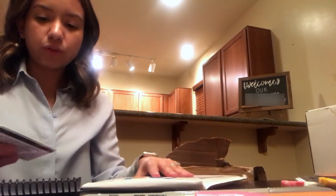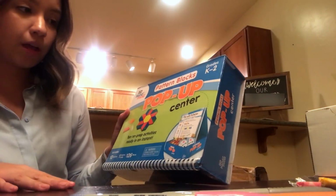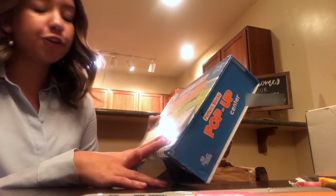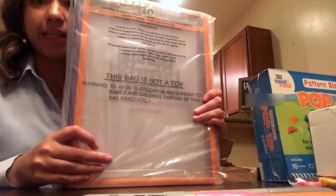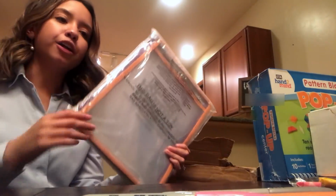That is so cool. The next thing in the box is also from ETA Hand to Mind, and it's pattern blocks. I have some like these in my classroom. I don't have a little booklet that goes along with it, so it has 10 activities, 1 teacher guide, and 126 pieces. Then I absolutely love these. These are dry erase sleeves. I have a ton of them in my classroom. I use them a lot, so I'm always happy to get more because there are never enough.